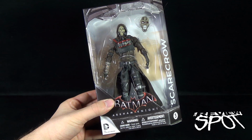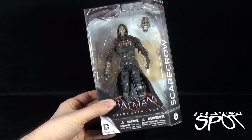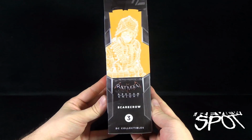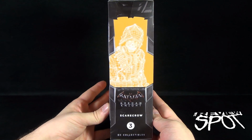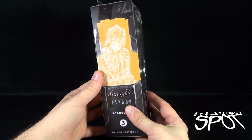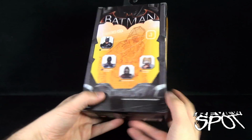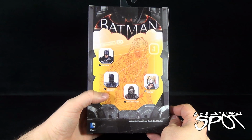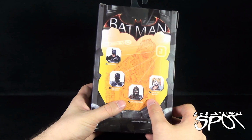Small parts, not for children under 3 years of age. This is recommended for ages 14 and up and comes to us from, again, the folks over at DC Collectibles. Spin around the side and we've got kind of a tech spec design of Scarecrow, which is a neat touch. I like that. And then on the back, the other figures: we've already had a look at Batman, but there's also Arkham Knight Batman, Scarecrow, and Harley Quinn.